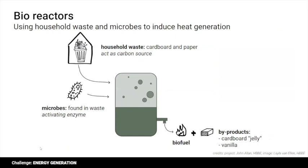And the other example of generating electricity or generating energy using biology is a project called Bioreactors from a Hub for Biotechnology in Built Environment, which is proposing the use of household waste, such as carbon and paper, which would act as a carbon source, together with microbes, even maybe the microbes that can be found in this waste, as an activating enzyme. And by this mixture, they undergo certain chemical processes, and the product would be biofuel together with other bioproducts such as cardboard, jelly, or vanilla taste.